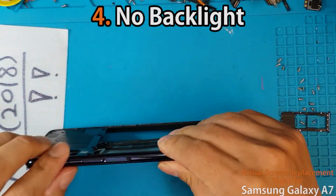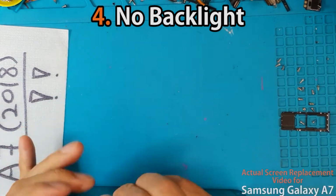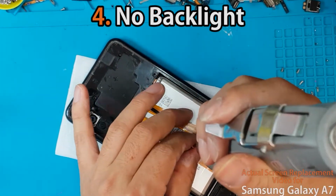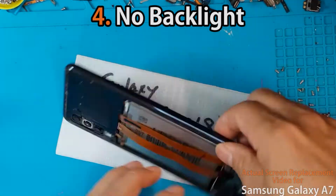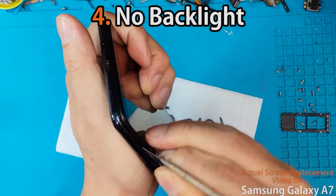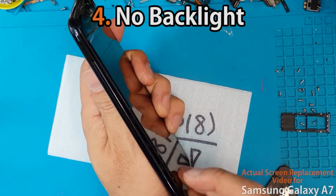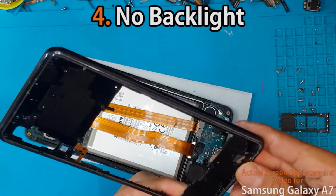Sometimes it's partial, or sometimes it's a total absence of display. Mind you that the LCD is good. The only problematic part of your display is the backlight. It's showing you some stuff, but there's no light for you to see it, and it can be caused by dropping the phone. So still no cracks, but the display connector inside the device might be loosened from the impact.